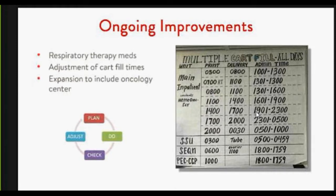We looked at respiratory medications and changing that. We made some adjustments to the cart fill times due to nursing workflow. We also had expansion to include the oncology center. And when we move into our new hospital expansion, we'll be including those new areas also. Just as a note, when we included our BASS Center in 2013, post-implementation showed a 79% waste reduction in that particular unit.